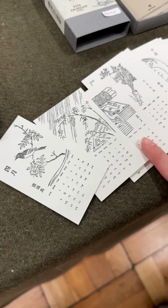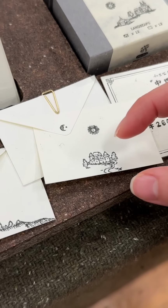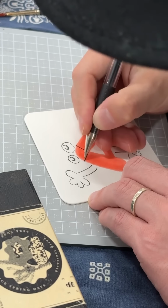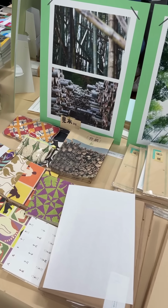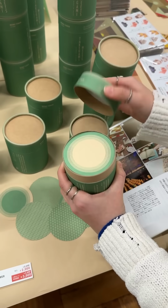This artist was selling products made from his hand-carved stamps that were extremely detailed and beautifully designed. A different artist was drawing portraits based on initials, and there was a booth with artworks made from masking tape. The station that caught our attention was a series of stationery made of bamboo. The calendars, notebooks, and memo pads are all made of bamboo that was supposed to go to waste.